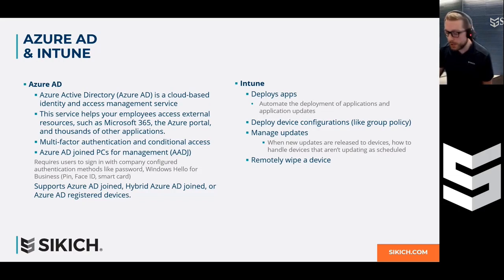If you are interested in Autopilot specifically, our contact information will be presented at the end of this presentation, and we can talk about it with you in greater detail.